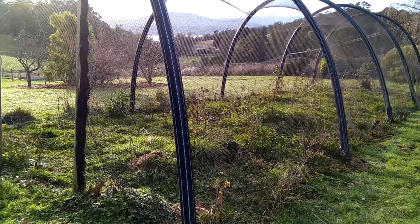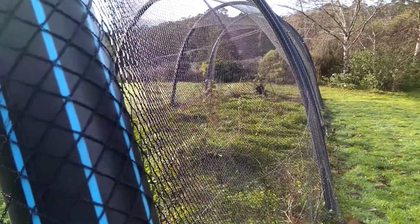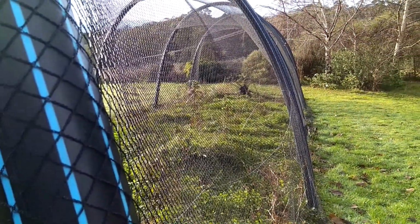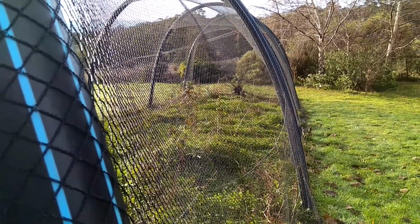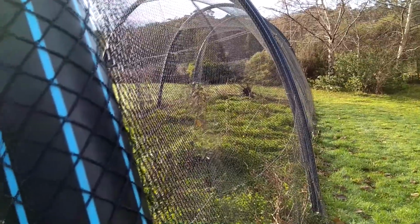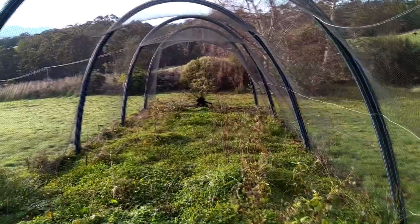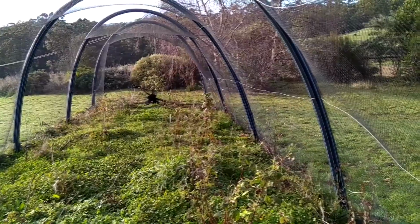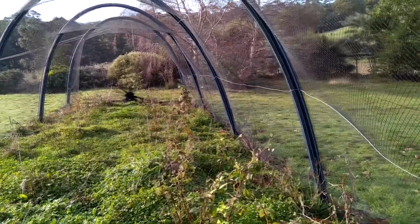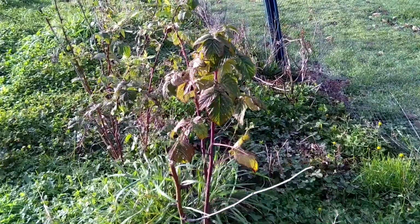The netting is from an orchard that unfortunately had very, very high winds, and they lost just about all of their netting, and we managed to grab this for a very, very reasonable price. And in here we have got our raspberries. It's once again the end of the year, so we won't have too much at the moment, but hopefully by January next year we will have a bumper crop.